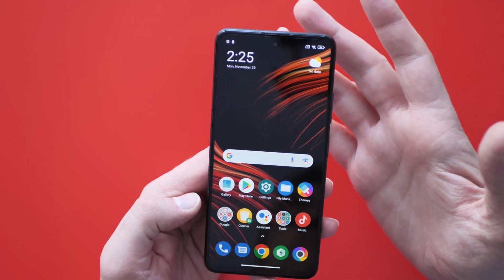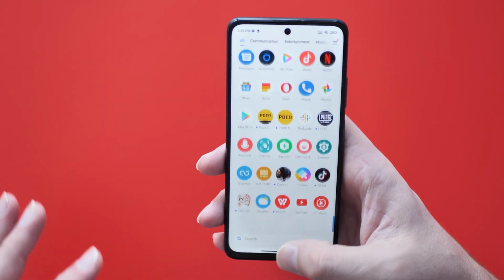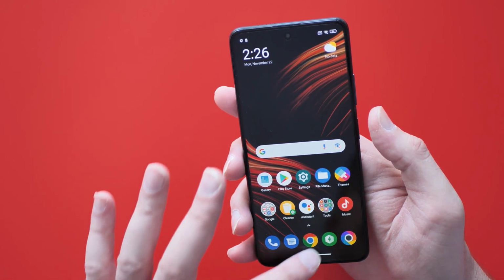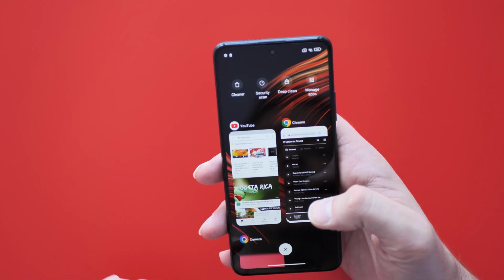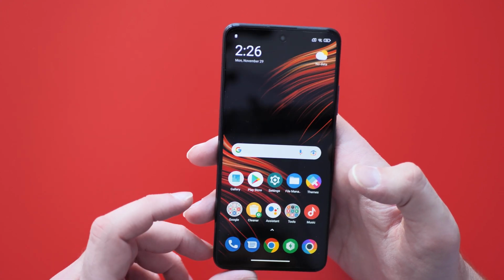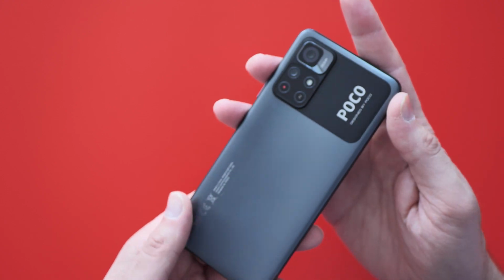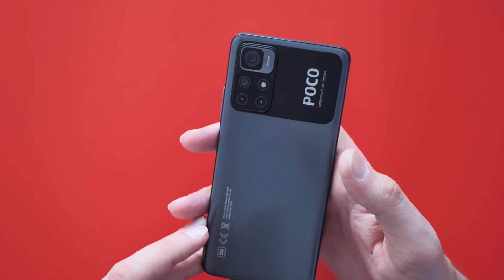So guys, that's the M4 Pro, powered by the MediaTek Dimensity 810 with dual 5G support as well. And I know from when I've been using it, it's feeling nippy. Very impressed with that. Doesn't feel sluggish or anything. Things have been quite responsive. OS seems fine. Cameras are pretty decent as well. Yeah, I'm quite impressed actually. It's not a huge flagship device. It's a budget POCO phone and they seem to have done a decent job.